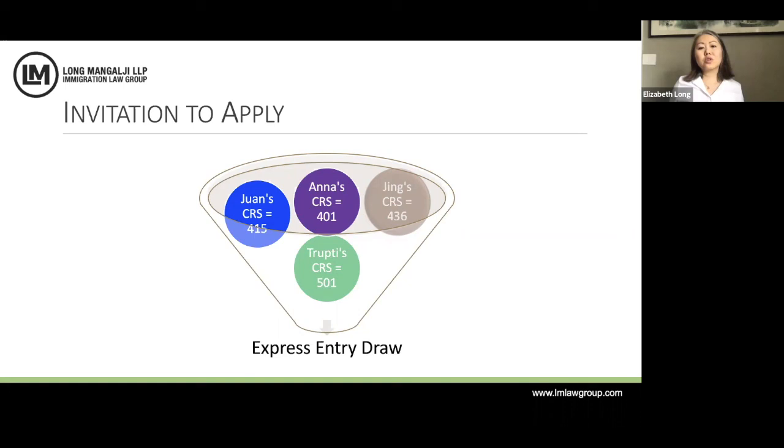Okay, so essentially, people ask me, how come the points are going up? How come the points are going down? It's because the government issues invitations to a set number that they have in mind. Normally it's around 3,000, 4,000 people that they want to invite to apply. So they're going to take whoever's in the pool at the top, okay?